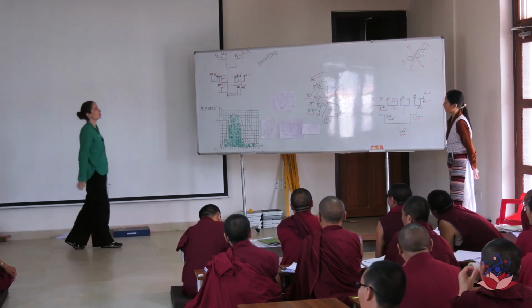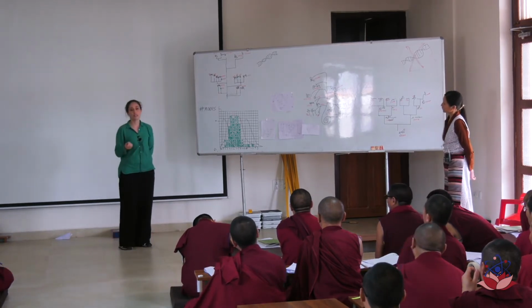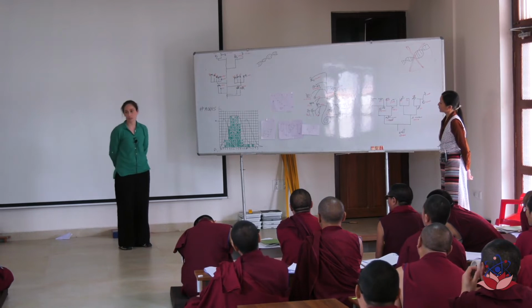But now when we make these trees, we use the DNA sequences to figure out the evolutionary history.